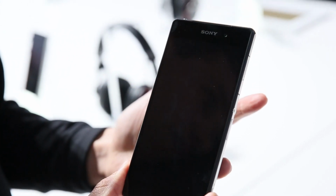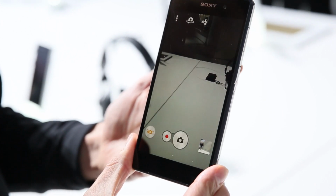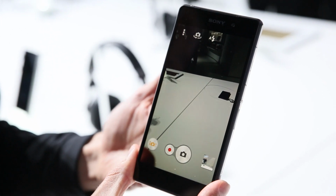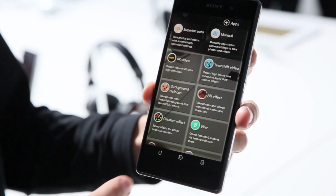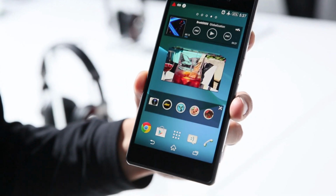As you can see, the screen is off now, but if you want to take pictures of something which is rushing by, you quickly press the key and there's the camera. It only takes a couple of seconds to boot up. Then in here you can change the mode as well, with all the different modes you have. There are many more apps available, and all these apps come out of the box.